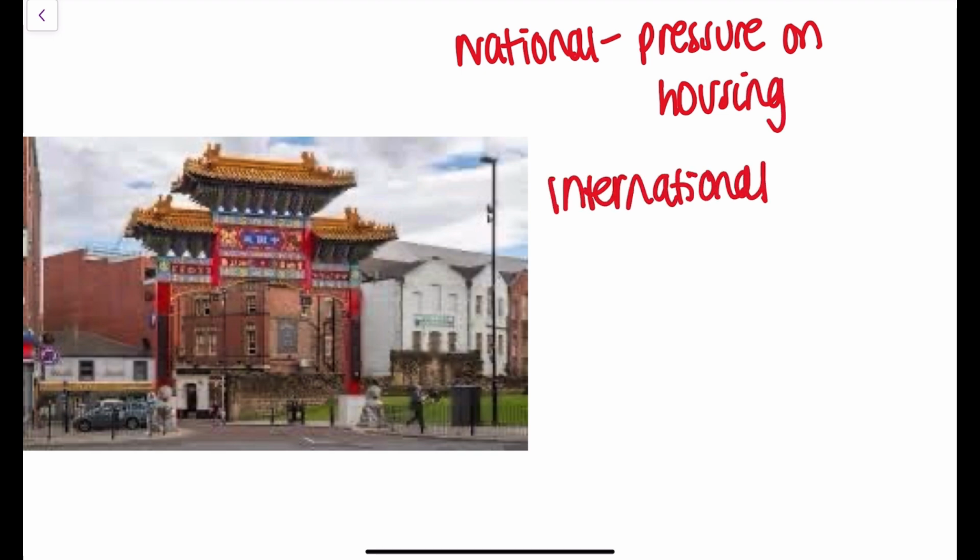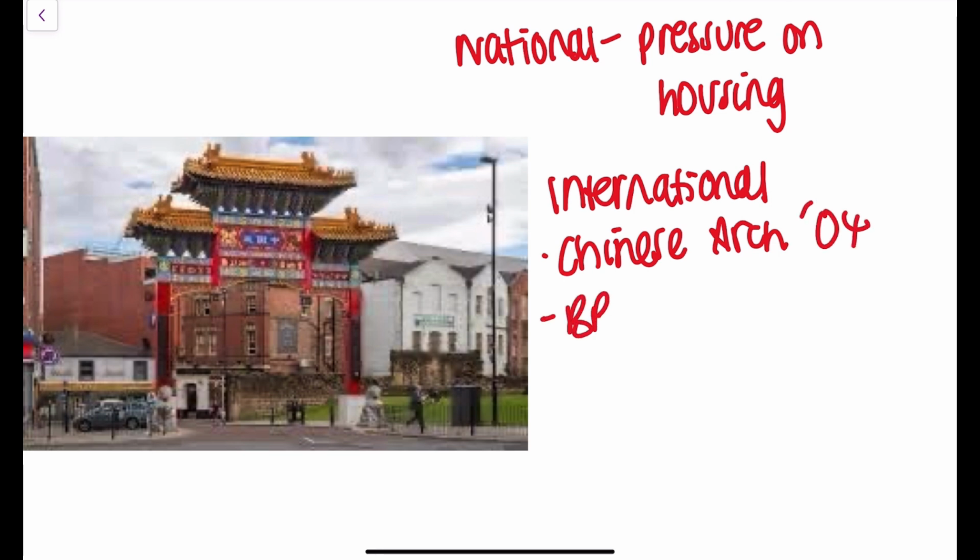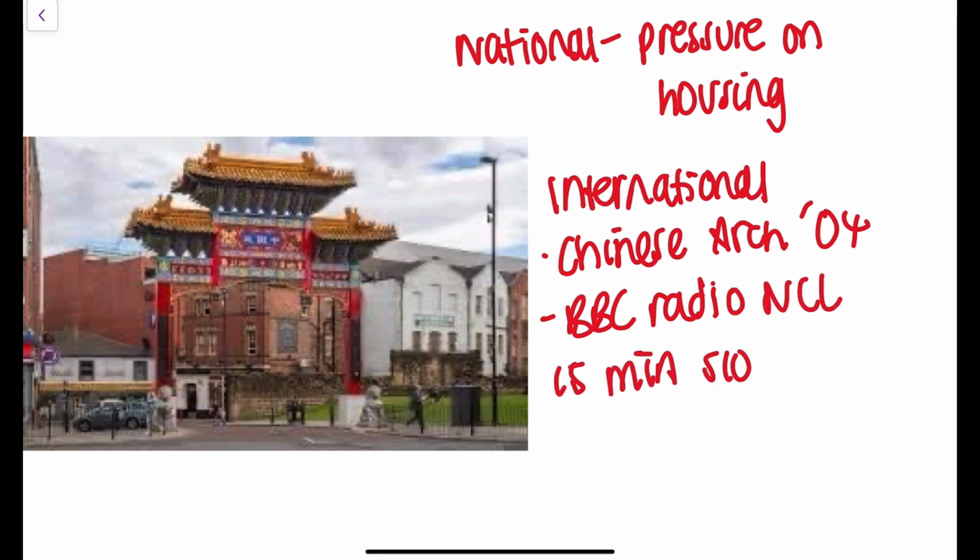The Chinese Arch was built in 2004, and in addition to this, BBC Radio Newcastle have a 50-minute Chinese language slot on a Sunday. And in addition to this, you have lots of Chinese supermarkets and Chinese restaurants, which have boosted the culture of Newcastle.